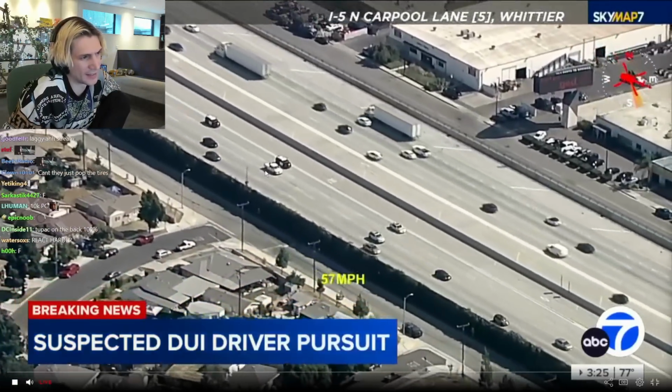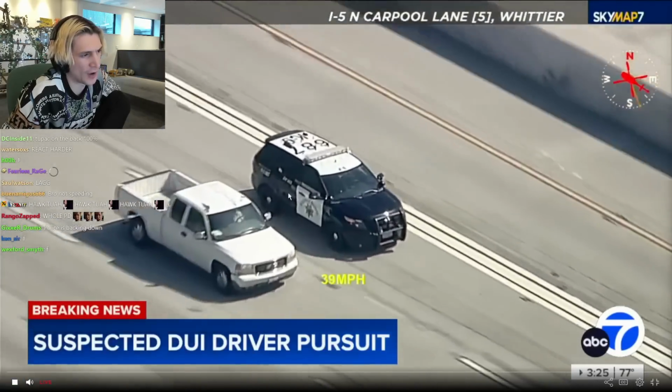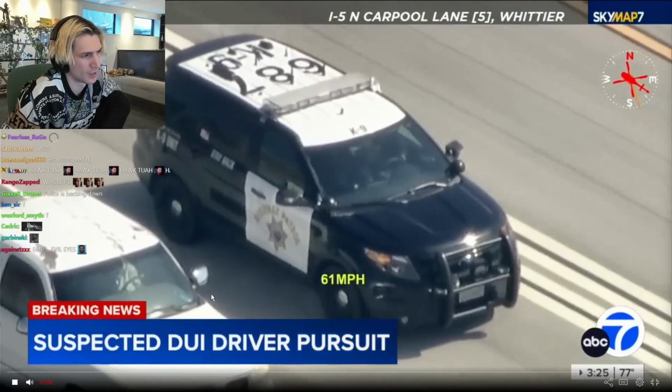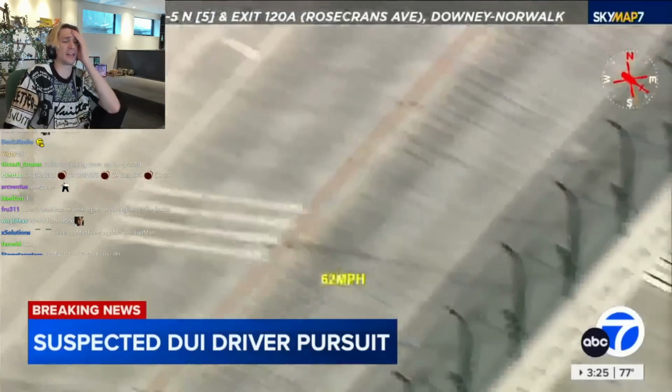These guys are brain dead. This guy is probably trying to get the cops' attention. You see what I'm saying? This truck right there is just driving along. What is everybody doing? Oh man, I hate California drivers, man.